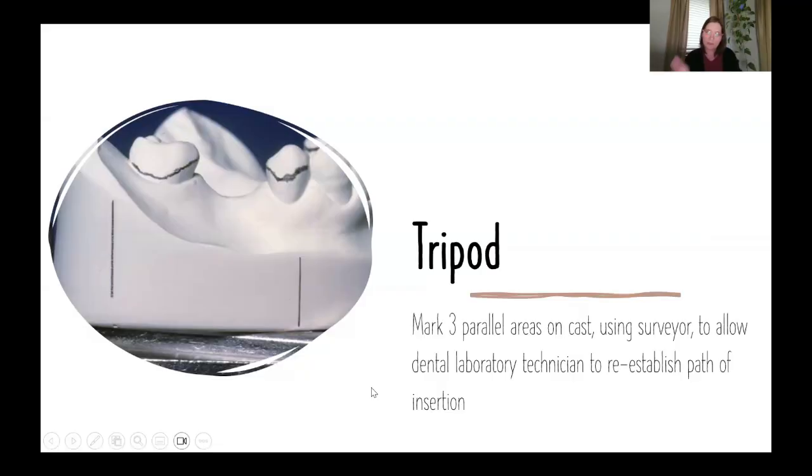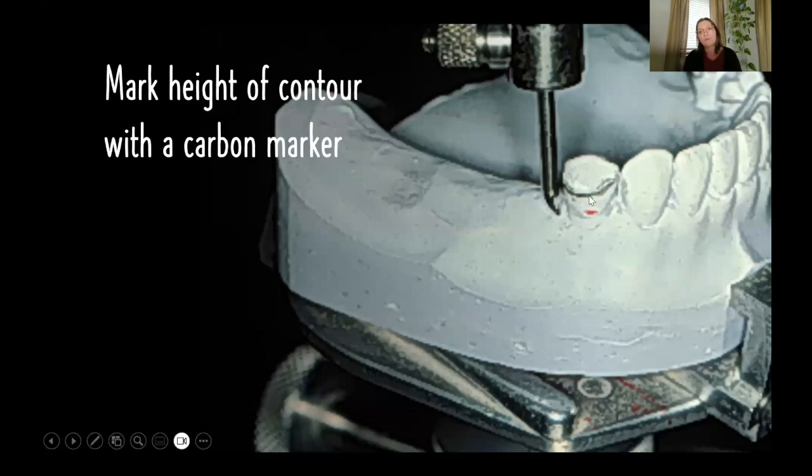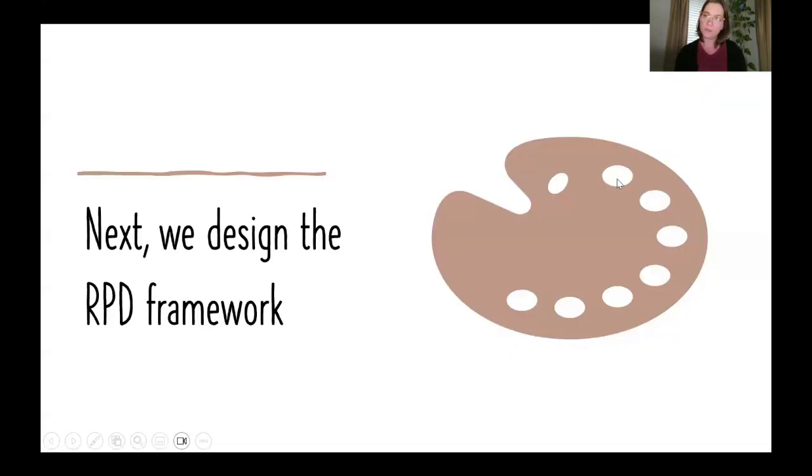The tripod is what the lab will do so that if they take the cast off of their survey table, they can put it back on later. And then after that, we're going to mark what's called the height of contour. And so this will become your survey line, and it's the fattest part of the tooth. I say if you have a beach ball, the part around the beach ball is going to be the height of contour that your survey line would mark. And so this is a carbon marker, like a graphite pencil, that will mark along the tallest part of the tooth.